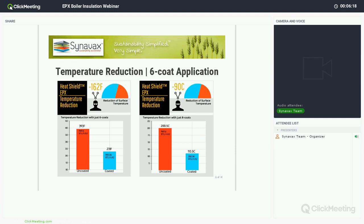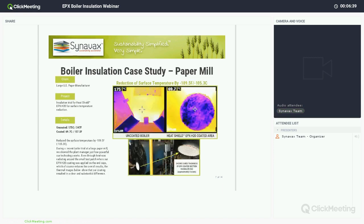We do occasionally have some applications at 10 coats, but usually in that range, you're getting a really good energy savings and surface temperature reduction. So at 6 coats, you can see it goes up. This is 162 Fahrenheit reduction in this case at 6 coats, 90 Celsius on the Celsius side at 6 coats. And then we'll jump into some of our boiler-specific case studies.